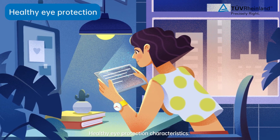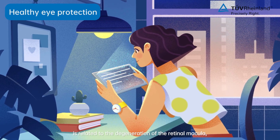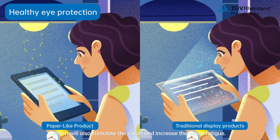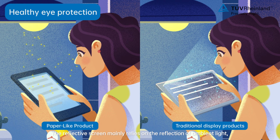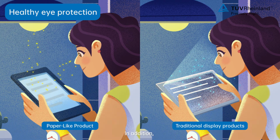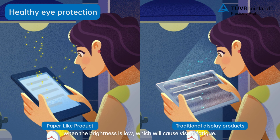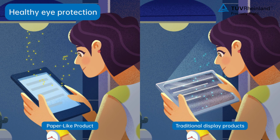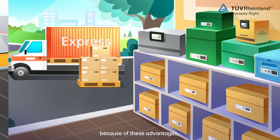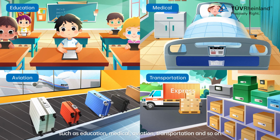Healthy eye protection characteristics. The high-energy visible blue light of the self-illuminating screen is related to the degeneration of the retinal macula, which will also stimulate the vision and increase the visual fatigue. The reflective screen mainly relies on the reflection of ambient light, which can effectively reduce the stimulation of light to the eyes. In addition, some self-illuminating screens may introduce low-frequency flashing when the brightness is low, which will cause visual fatigue. At present, paper-like display technology has been widely used in many industries because of these advantages, such as education, medical, aviation, transportation, and so on.